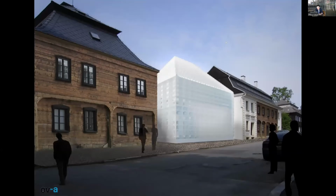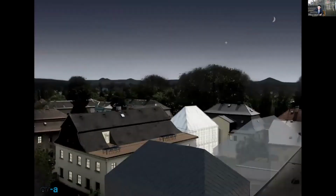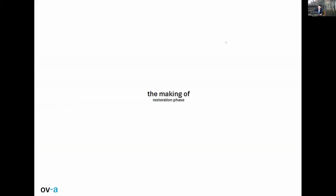It's a shelf. It's a house full of shelves, a wooden house, and inside of it there is a meeting room and cafe. And this was the visualization. It was just an idea, and after that came four years of projecting and trying. Now let's look deeper at our restoration.